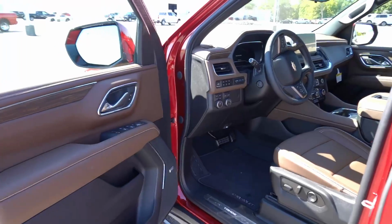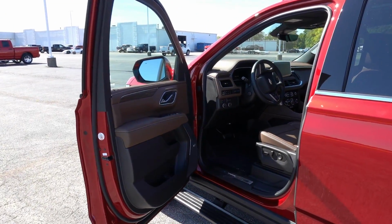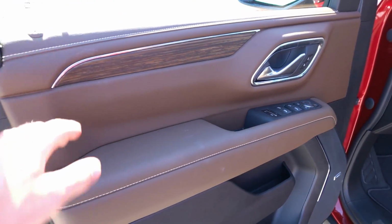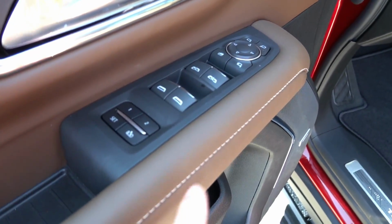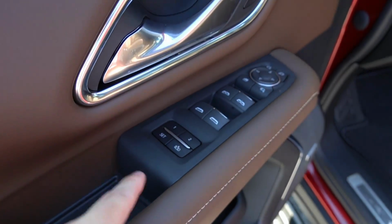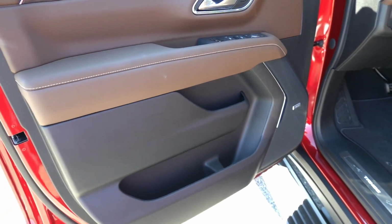Show you that maple and jet black leather interior. I think just this whole color combination goes really well, and I definitely like it. Coming to the door panel, of course, you're gonna have soft touch uppers, soft touch armrest area, all leather stitched, nicely padded. Power windows, mirrors, and locks with power folding mirrors, as well as two-person driver's seat memory with mirror memory. Lots of storage on the door panel.